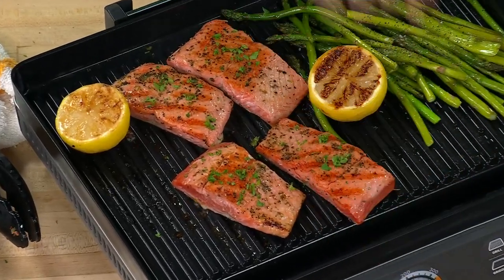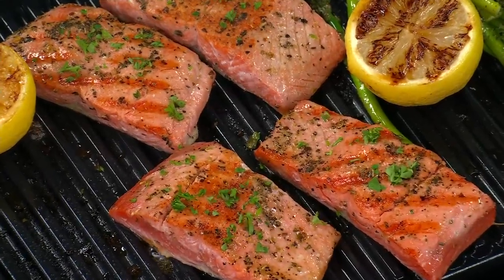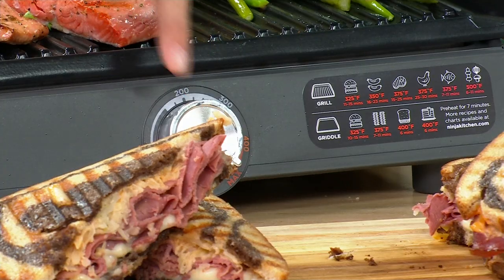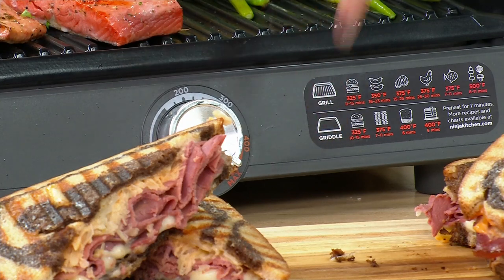But it's just one dial, and that one dial is all you need. There we go. It's going to be like parting the Red Sea here. I'm going to part the Rubens. There you go. Now you should be able to see it. So it's just one dial, so it's really easy to use. It tells you the exact temperature, from 200 all the way up to 500 degrees max.